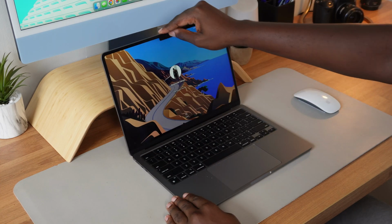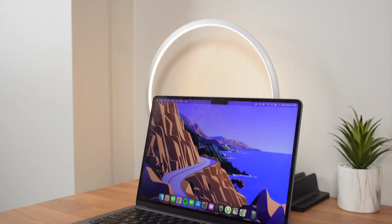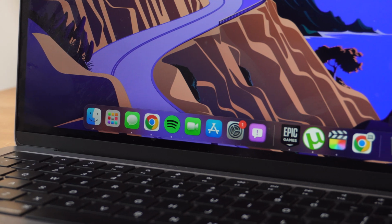I spent the last 30 days using the base model, the cheapest version of the M2 MacBook Air, as my only computer. And in that time, how exactly has it held up? Well, to be honest, the M2 MacBook Air is an excellent laptop. Now, while I did not expect to hate it over the last month, I really enjoyed my experience.